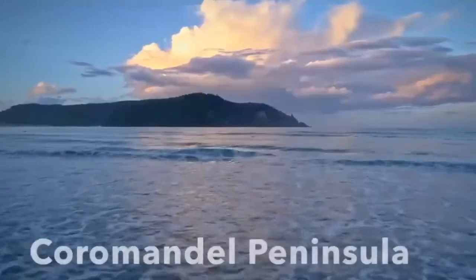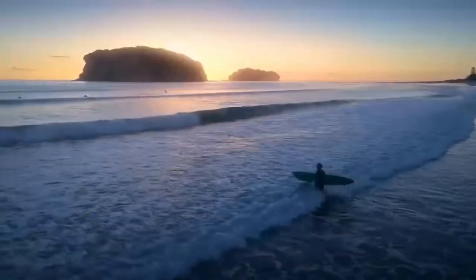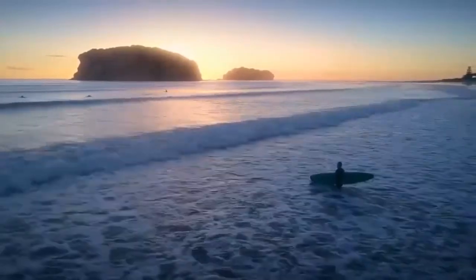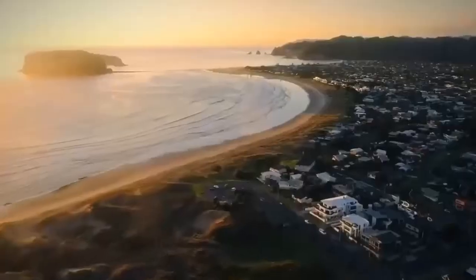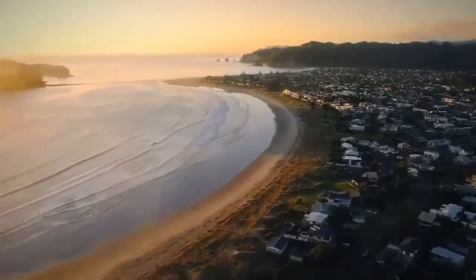Number 10. Coromandel Peninsula. This northeastern peninsula is famous for its white and golden sand beaches that frame magnificent coastal scenery, forests perfect for days of exploration, and other natural wonders.